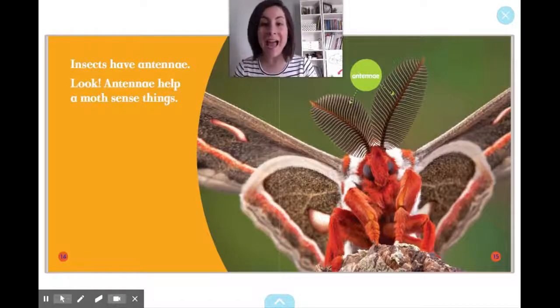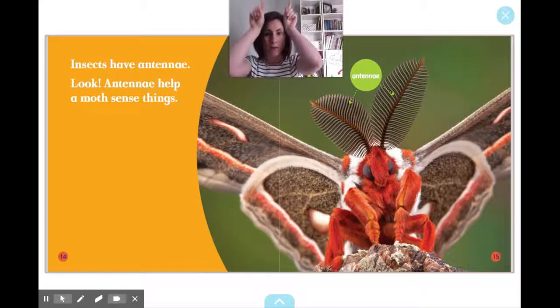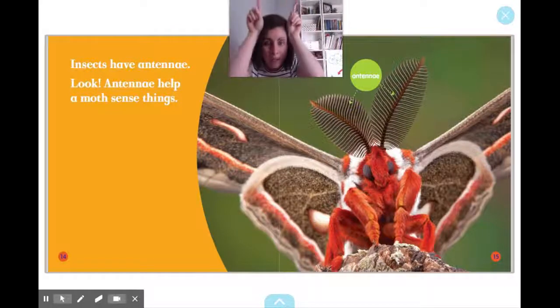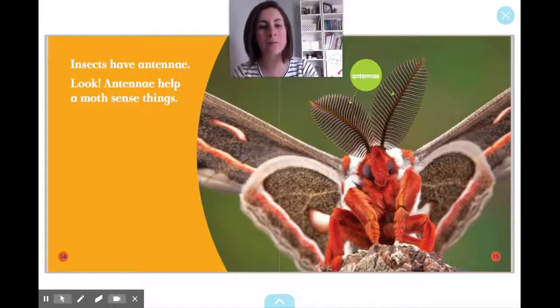Insects have antennae. Look, antennae help a moth sense things. So we know butterflies also have those, right? They're like those little things up top that kind of move around like this. And a lot of the animals do. Even ants, we saw in one of the beginning pictures, have these little things that help them feel and see what's in their way.